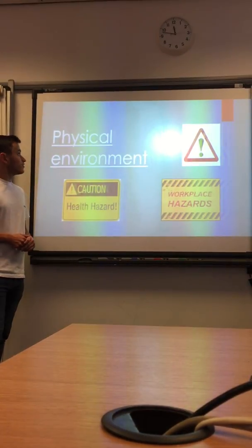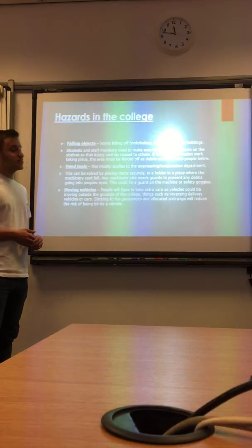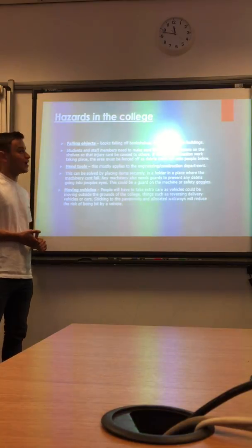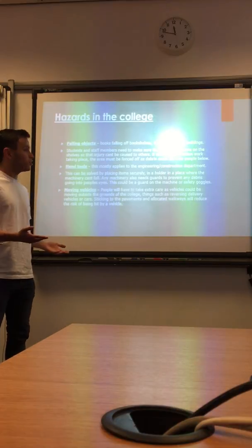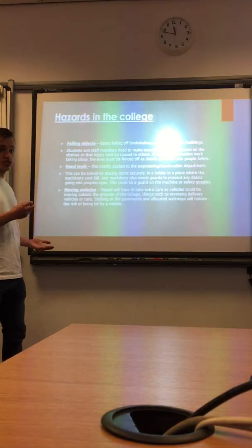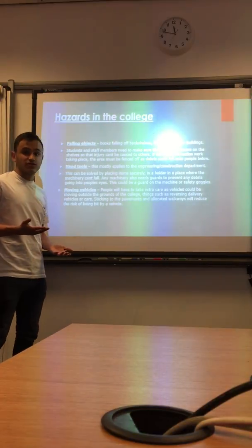Okay. Physical environment. The hazards in the college. So this could be falling objects, books falling off bookshelves, items falling from buildings. So students and staff members need to make sure that books are all secure on shelves so that injury can't be caused. And if there is construction work, precautions need to be in place, like areas need to be fenced off.